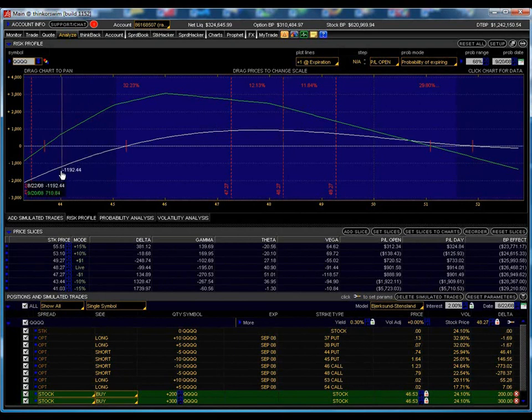In other words, if we're way down here, if we're way down at 44, we're losing $1,200. It's going to take us a long time to get back to a delta neutral position. It's going to take us a long time to get back into a profitable position.